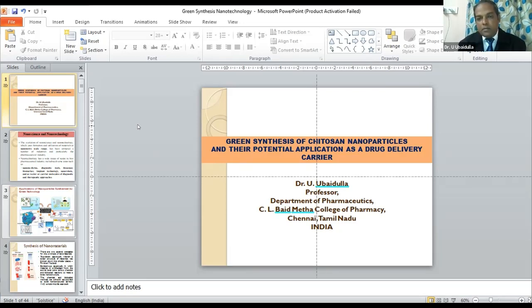So that is my primary objective in choosing this topic, the green synthesis of chitosan nanoparticles. The chitosan polymer is approved by the USFDA. It has GRAS status now. This chitosan polymer has been used for a lot of various drug delivery systems until now, but chitosan drug delivery systems still have some toxic effects. You can avoid those toxic effects by using the green synthesis of chitosan nanoparticles.